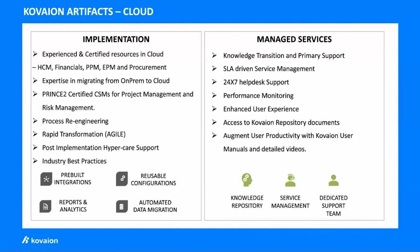We are proud to mention that we work as support partners for global Fortune 500 customers. Kovaion invests in innovation and has an exclusive innovation lab dedicated to quenching the thirst for new ideas, products, and services. We are the first vertical partner in the Oracle Cloud Excellence Implementer Program.